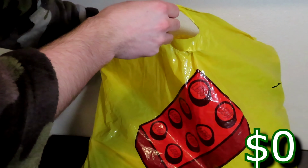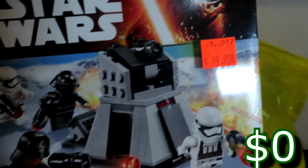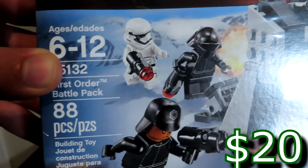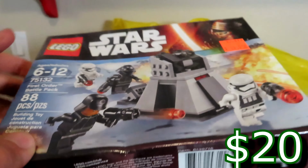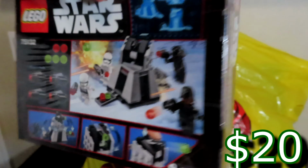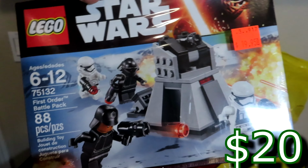So we're going to start with the sealed sets. I bought this first order battle pack for $20. I always want more of these. They look really nice. And the way they wrapped it, the box is in pretty bad condition, but it's flat because of the bubble wrap, so it looks like a deceivingly good box. But from the side angle, you can just see how beat up it is. It's a great battle pack build. This turret is fantastic, and I want to build that First Order army, so this is thing number one.